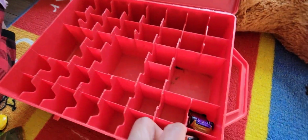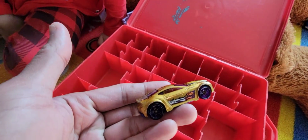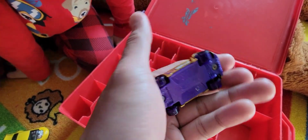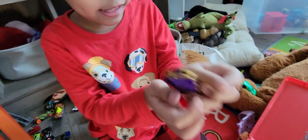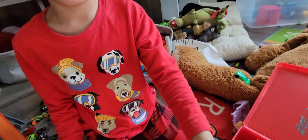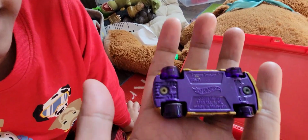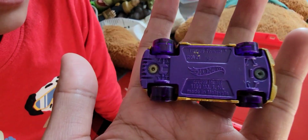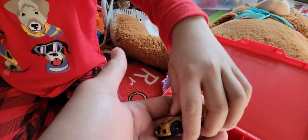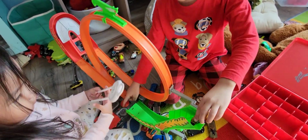Okay, the next two are remaining two. Ooh, this is nice. Oh, it's a basketball player. It's a nice gold card. Daddy, you see this one? You see that basketball? It's a basketball player, Hot Wheels. Oh, it's a basketball car. I love this one. I think LeBron James owned this one, huh? Maybe. It says tongue twister. Yeah, tongue. Turn it on.